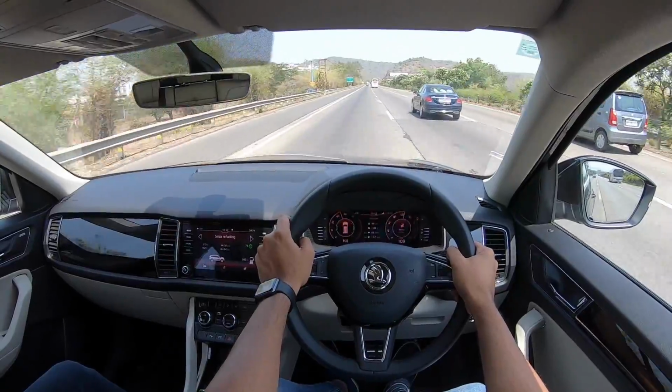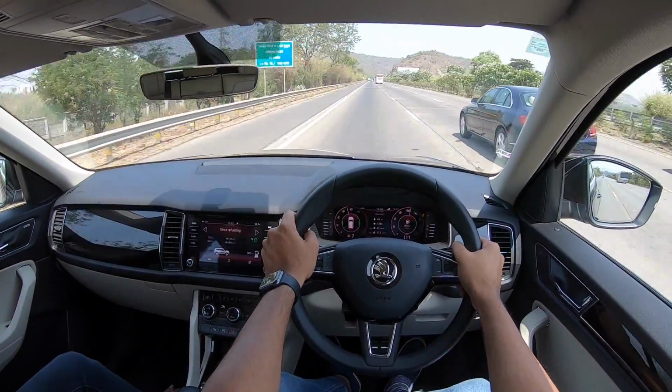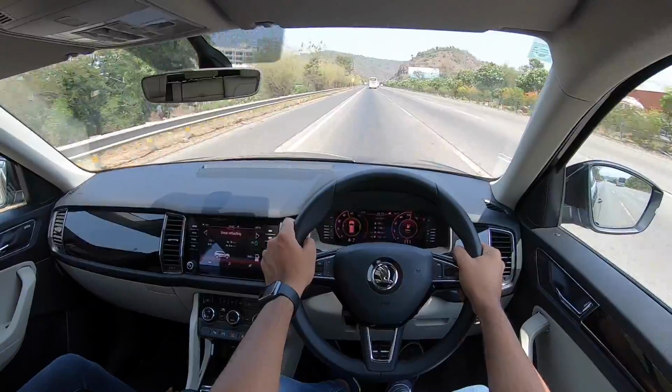I would never expect a Skoda Kodiaq, which is such a heavy car, 1800 kgs, to be so agile as such. Meanwhile, it has a 63-liter fuel tank, and the fuel economy is between 10 to 12 kilometers per liter depending on your driving style.